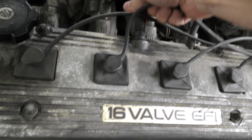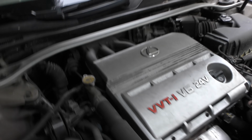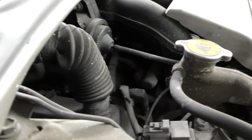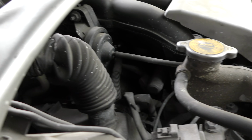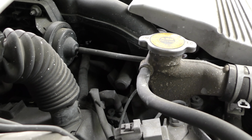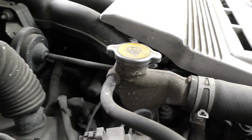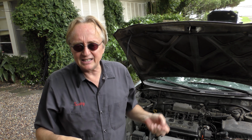Most cars are easy to get to. This one is right here. You just pull the hose off, you pop that out and put another one in. Now granted, cars like this V6 Lexus can be a much bigger pain because here the valve is hidden down inside here. And it is kind of a pain in the rear end to get the hose off. It can be done, but you gotta unbolt a few parts to get to it. It's not that easy of a job. But if you're doing it on a cold engine, you can do it in 10-15 minutes. It's not that big of a deal.